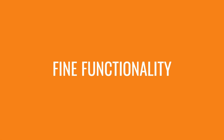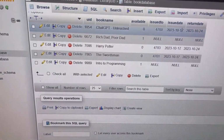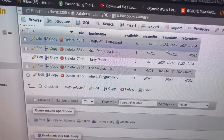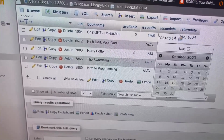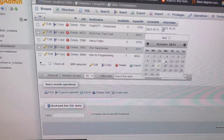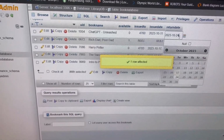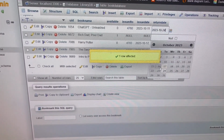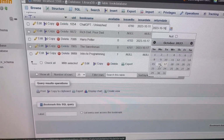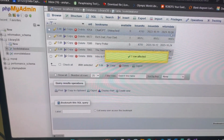Now let's see how we can return a book to the library with fine. To do that, we will be manually changing the issue date and the return date in the database. As you can see, we are changing the date on the screen. You can verify the dates that are changed in the database with the real-time date from the screen itself.